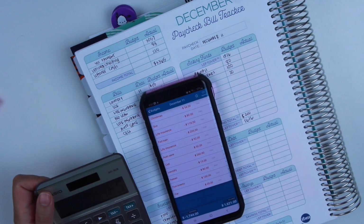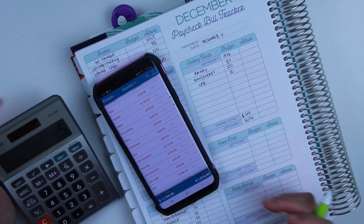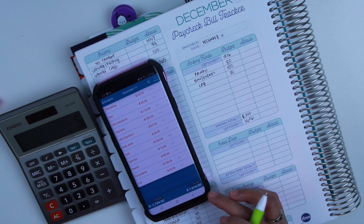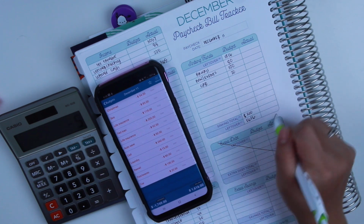What I have on my budget app is $1,621. There's like $5 somewhere that I didn't account for. There it goes. So now it matched up. I forgot to change our electricity bill on here to match up with what the actual bill was. So yeah, all these numbers match up. So we have $1,616 left. We're not going to make any extra debt payments.